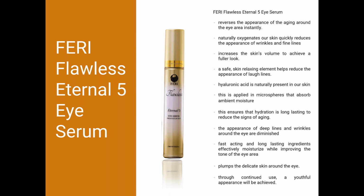And this acts pretty quickly, but it's a product that we recommend for everyone to use. At least give it 10 days to 30 days to 60 days to 90 days, and take photographs, by the way, before you start your skincare regimen. This will reverse the appearance of aging around the eye area instantly. It is a natural product. It adds oxygen to your skin quickly to reduce the lines and wrinkles.